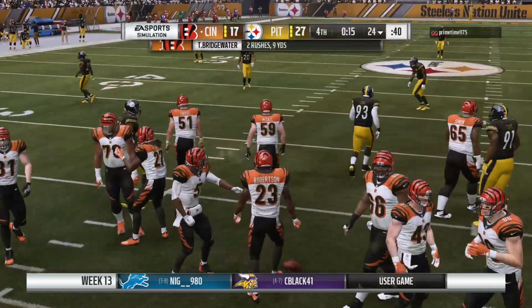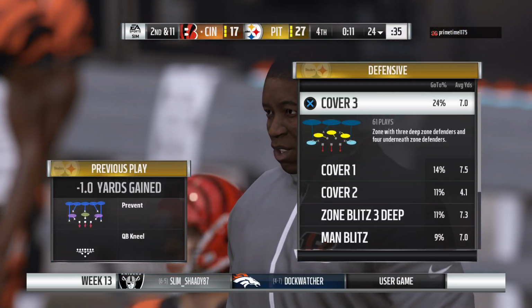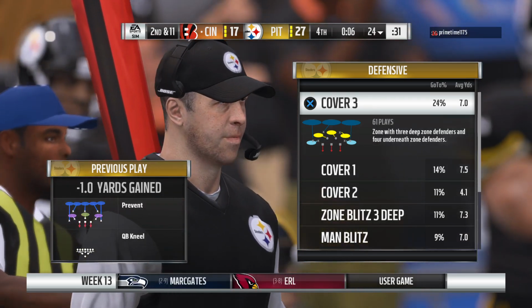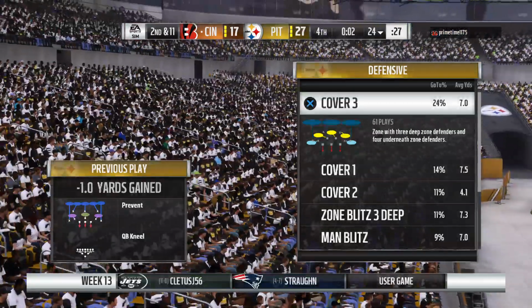And they'll indeed take a knee. And yet again, this run game just continues to be completely shut off. Completely stymied. I mean, they're trying to get some consistency, trying to find places to roam. They just haven't been there throughout this game.